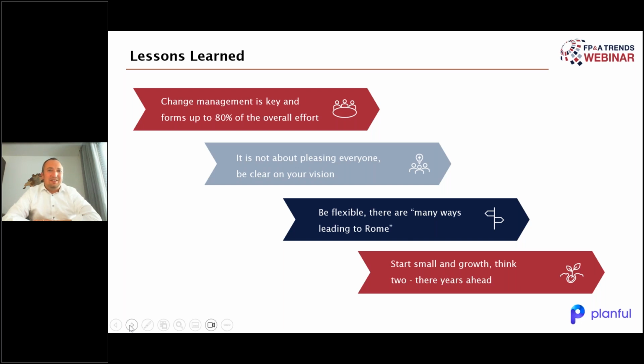And last but not least, start small and grow. We say think 2-3 years ahead, because you're introducing a technology that will probably be staying for 10 years, or even more. And with that, you need to have a clear view on how you will want to grow and work with that in the coming years. And with that, I would conclude my presentation.